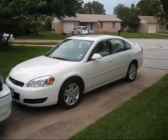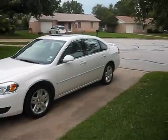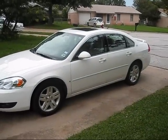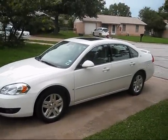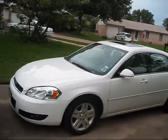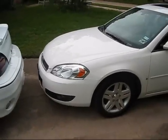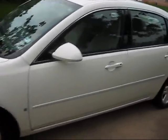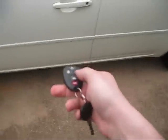So I think I'm gonna take the Impala. Unfortunately, otherwise can't really take my car. So we'll take my mom's car here. 2006 Chevy Impala with the 3.9 engine. So let's unlock it.